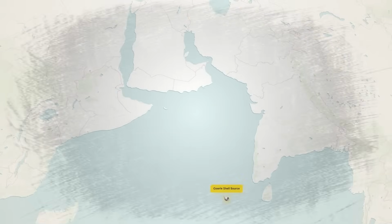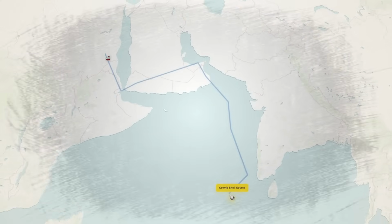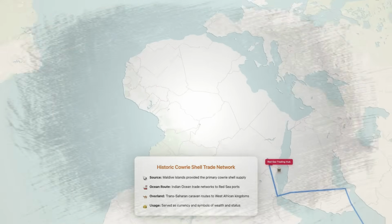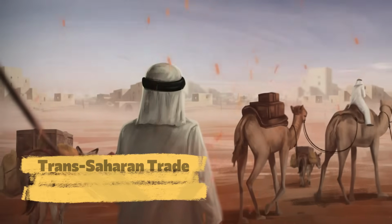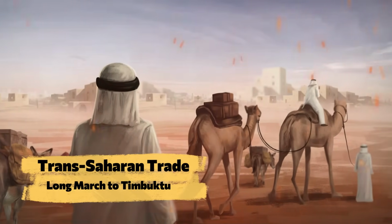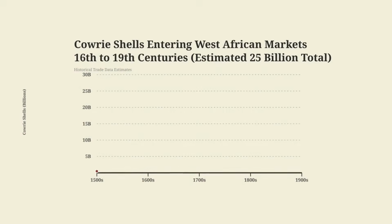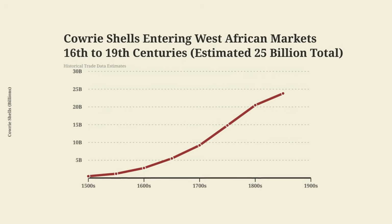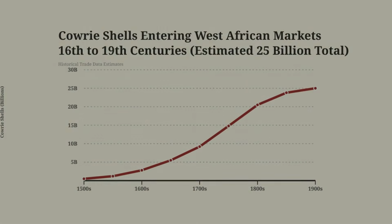The Maldive Islands served as the primary source, with shells transported via Indian Ocean trade networks to Red Sea ports, then overland to West Africa. The scale of cowry importation was massive. Between the 16th and 19th centuries, an estimated 25 billion cowry shells entered West African markets.